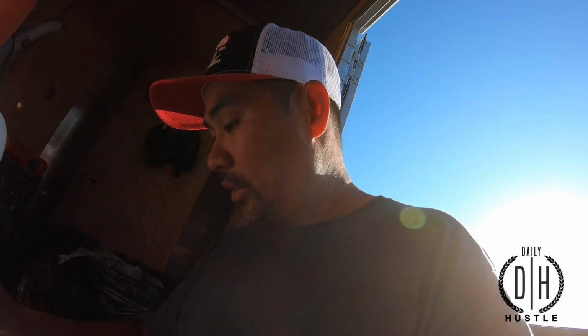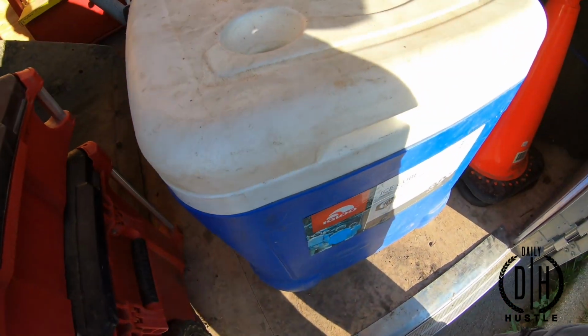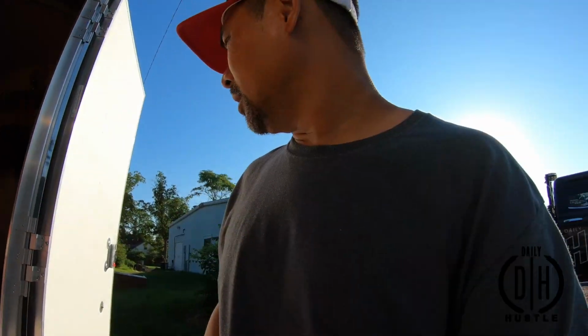I was looking into, you guys, maybe getting a nicer cooler that will hold ice maybe for like 4 days, maybe 7 days. I was looking into that. So maybe one of these times I'm gonna look into it more and invest in one. You know, they're a little spendy, but I think it's gonna be worth it.